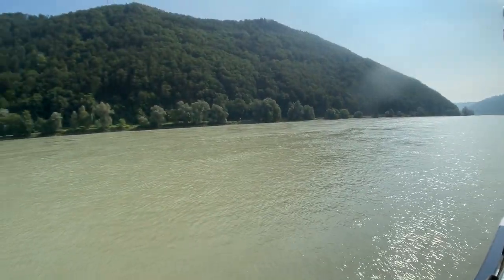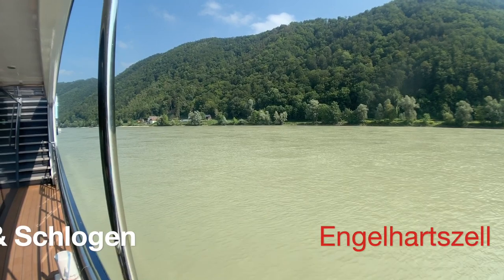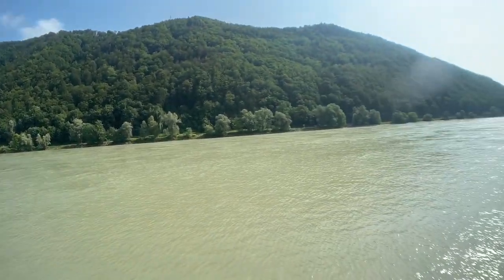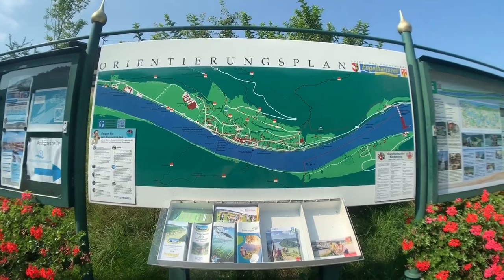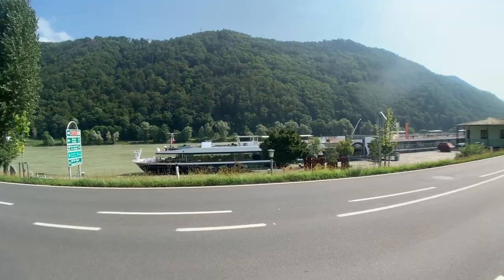In our last port before we go home to Linz, this is where the Danube horseshoe is, and we're gonna be sailing through that later. So we're in Engelhartszell. So this basically tells us where we are. Not much to the city.